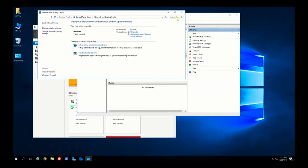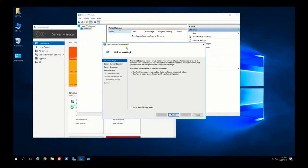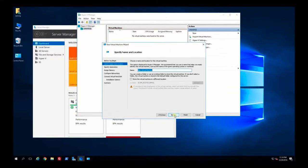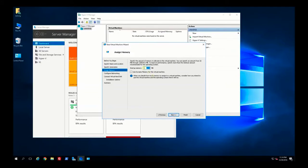So let's go back to Hyper-V Manager, and I'm going to right click on my server, say New Virtual Machine, and go through this wizard here, and I will just name it Cobra. And that will be my default location where I have all my virtual machines. I'm just going to select generation 1 here and click Next. And I will be giving this 4 gigs, 4096.